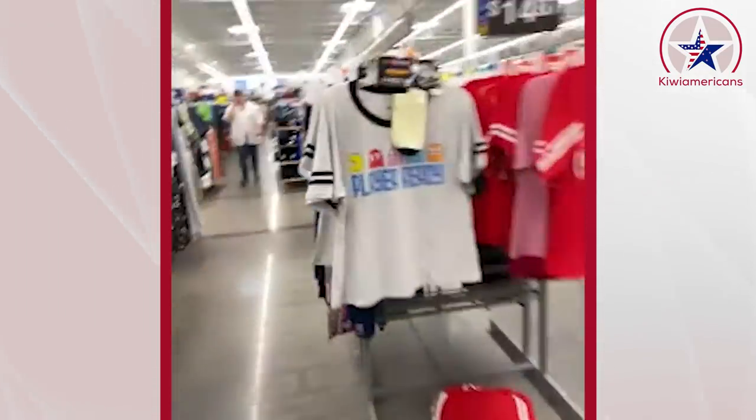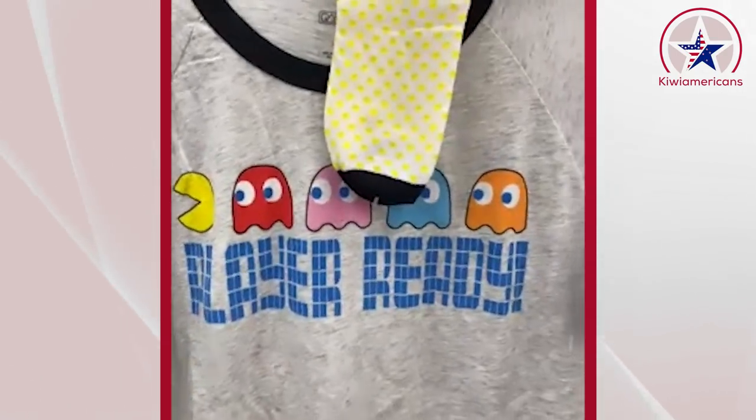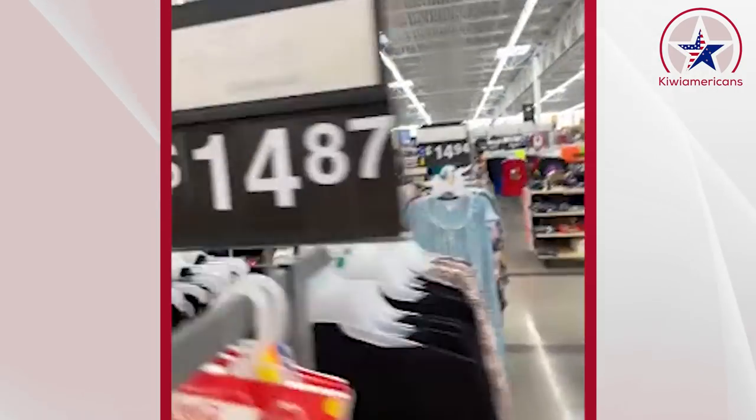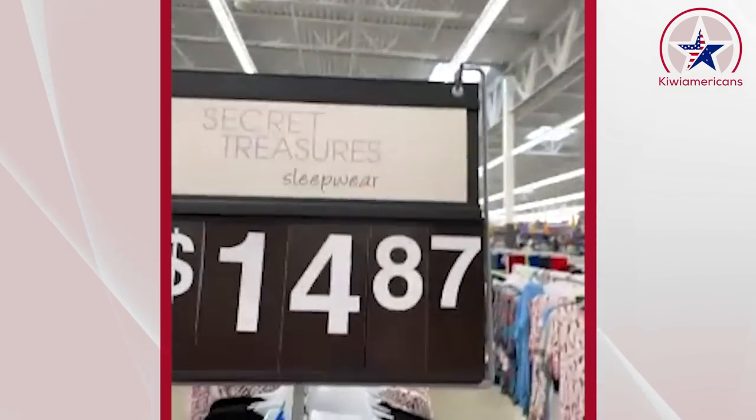Where's all the fun? Usually they have all the, here. Player Ready Pac-Man. Coca-Cola. How much are those? Right here. $14.87. Is that good? Everybody just needs to notice the pricing in Walmart. They always have like $14.87. They don't really do that in New Zealand, by the way. They don't really do the 99 even. Oh, are you serious? They just think the price is a price. Why are you trying to fool us?